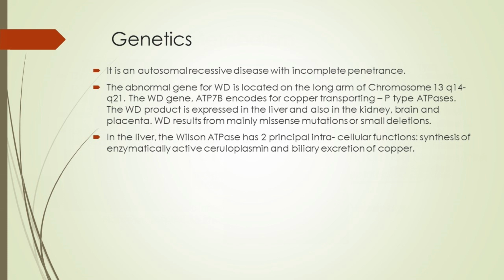Why does the ceruloplasmin go low? Now when normal function is there, this copper makes ceruloplasmin which goes out into the serum. So normal ceruloplasmin will be about 20. When this copper is not there, it forms apoceruloplasmin, which is a ceruloplasmin without copper, and that gets disintegrated in the serum very fast. So when you diagnose Wilson's, you actually look for low serum ceruloplasmin. That tells you Wilson's.